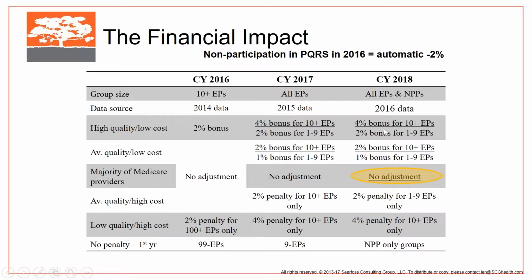Now, there have been some slight tweaks, and I just want to point that out. The tweak that came out of the final regulation, while the majority of folks are going to fall into the no adjustment category, the major change for you to know about is that they no longer have this 4% bonus and the 4% penalty. They did away with those and instead went to the 2s, the 2 up and 2 down, as being essentially the limited space that they were going to play in. Since we are moving to the merit-based incentive payment system, they felt that having the larger penalties really was going to be unfair to a number of groups.